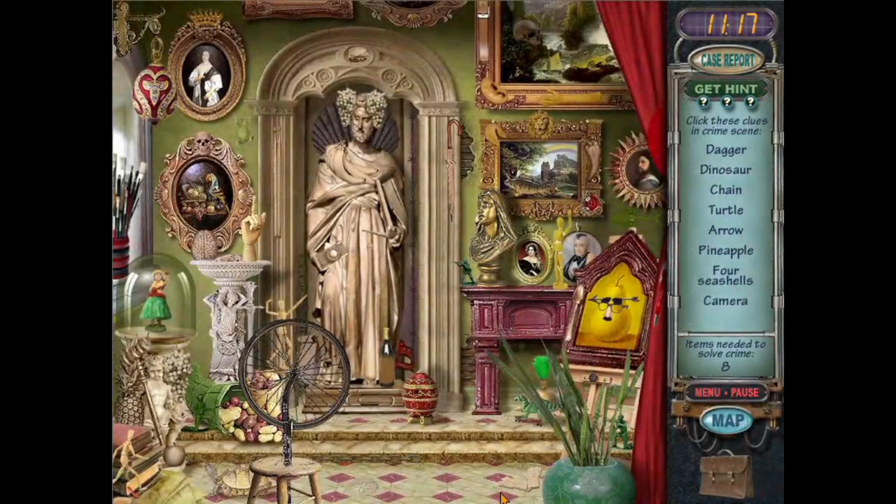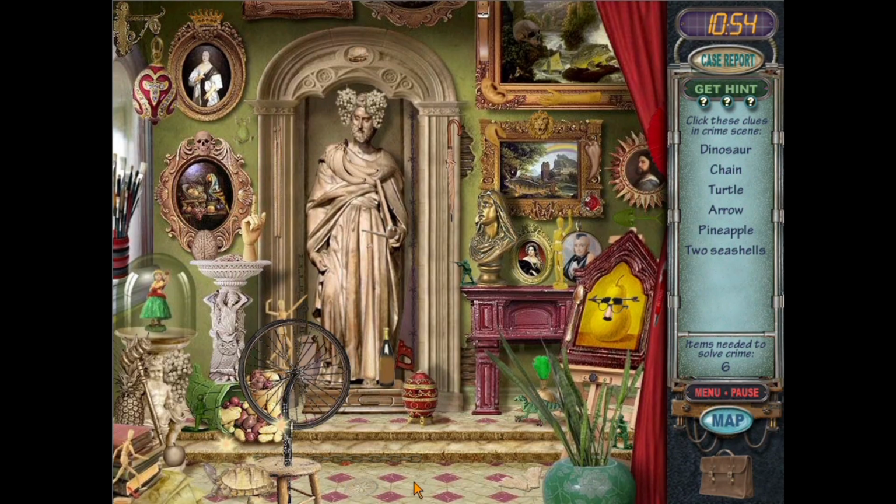We still need 8 items. So where are we going next? The art museum. So we need a dagger, a dinosaur, a chain, a turtle, an arrow, a pineapple, 4 seashells and a camera. And seeing as this case is focused on the art museum, I am going to go out on a limb and say we haven't been here before in this series. And as I say, I haven't played this game in a long time. So it's not as if I have an advantage knowing where everything is, because I totally forgot.